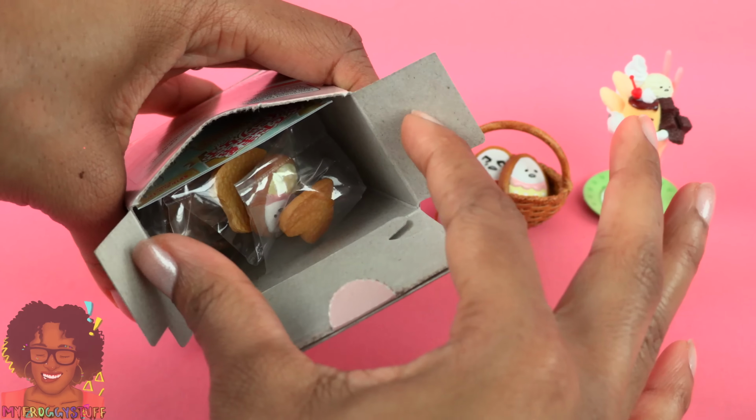Yeah, I went to Barnes & Noble and picked up another one. I really want that cake stand. Ah, seriously.